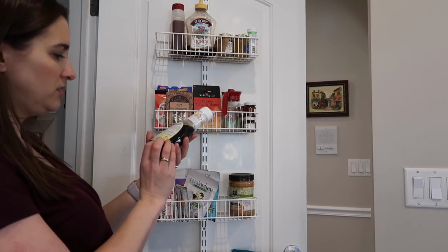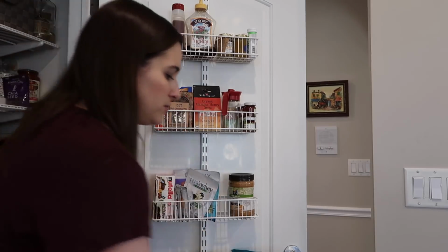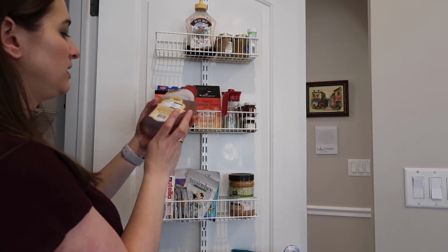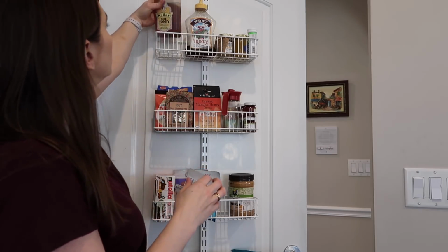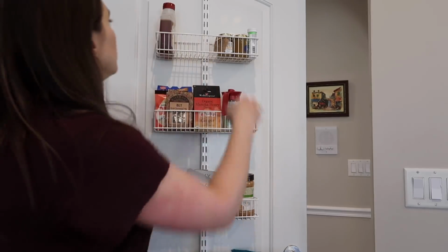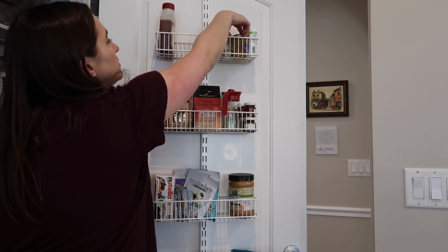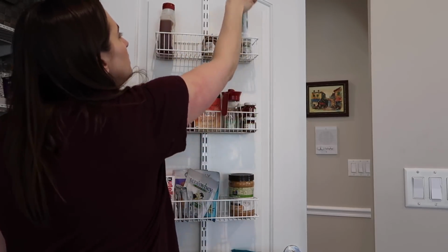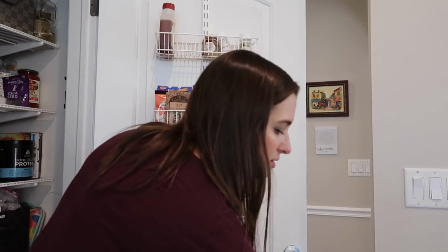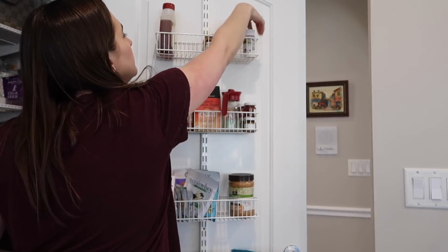some agave nectar. It's really old. Some honey. That's, I mean, honey doesn't go bad. Don uses this in cooking. When he makes like barbecue sauce, he uses this one. Can go. I'll keep that other one. Some powder stevia. These vitamins that came in a box that I'm never gonna use. I'll give these ones away.